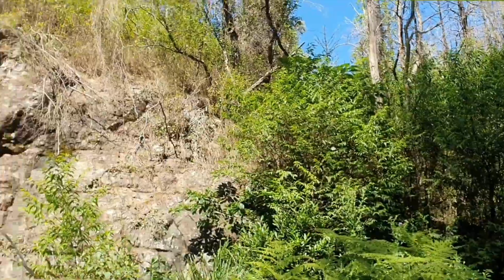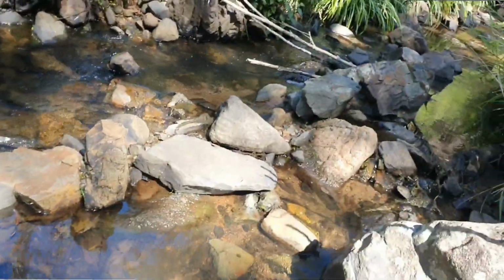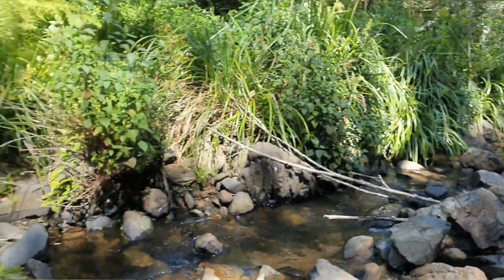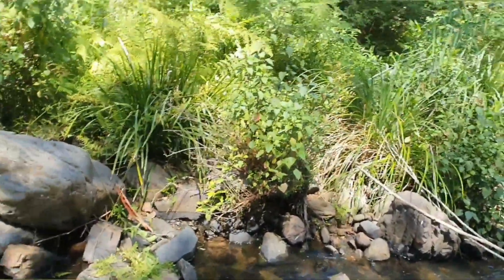But, you know, there's got to be gold in the creek, surely. So, fingers crossed. We didn't bring a yabby pump, but we might be able to shovel some out and hopefully find a bit.